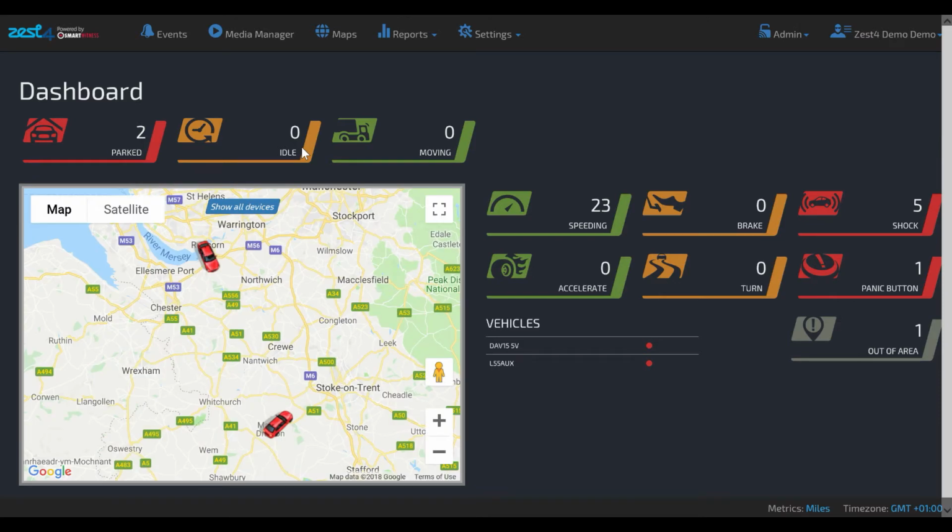So there we have an overview of SmartWitness and the benefits of using KP1 within your fleet. We found that by managing and monitoring driver behaviour, there's usually an instant reduction in fuel costs. Most drivers, once they know this level of information is available, will change the way that they drive. And if they don't, you have the tools to force the change.